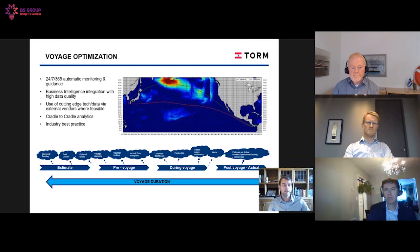We use cutting-edge data from external vendors where we can. Could be algorithms, new ideas, new data providers, data flow, high-frequent data. We basically analyze the process from cradle to cradle, meaning from before the beginning of the estimate, where we go to the customer, and till after the arrival. And we try to make use of industry best practice when we implement new processes for our voyage execution.